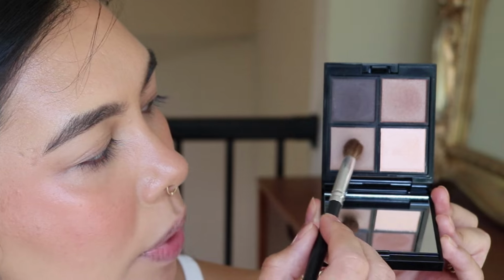This is the palette that I'll be using today. I used 3 out of the 4 shades. I don't really use this black shade because I'm not a black eyeshadow wearer. I don't really wear black eyeliner, so that doesn't get a ton of use from me, but these 3 I use almost every time I use this eyeshadow palette. So I sweep this taupey shade all over my lid just as my base shadow, and honestly this shade alone is so pretty and I use it a lot just by itself if I'm in a rush.